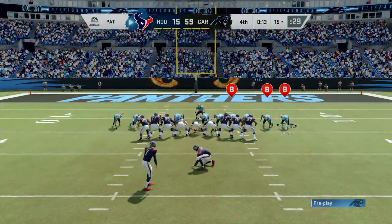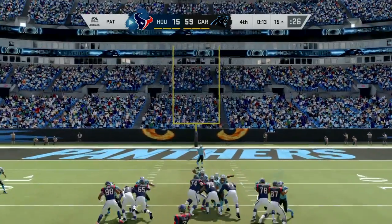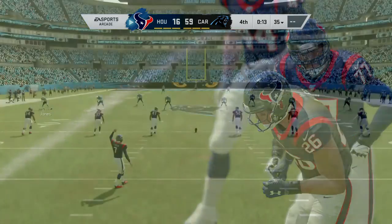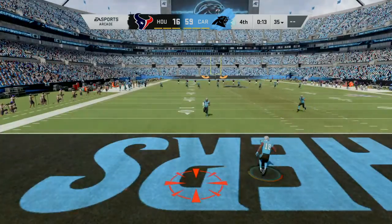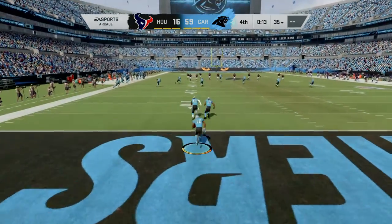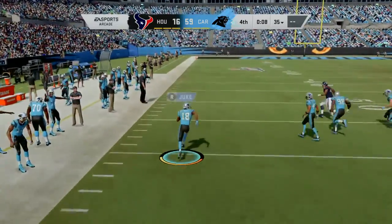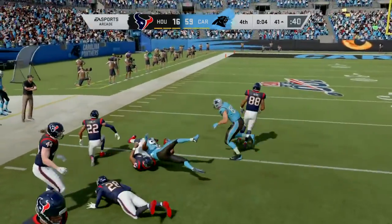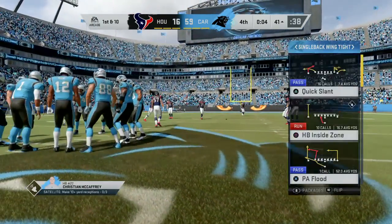On for the PAT, Kaimi Fairbairn. And this time he gets it to go as it is up and good. So that drive, 4 plays. And the result, a Houston touchdown. That's fielded in the end zone. Shows his strength at the 50. Still going. And he's going to wind up bringing this one inside the 45-yard line.